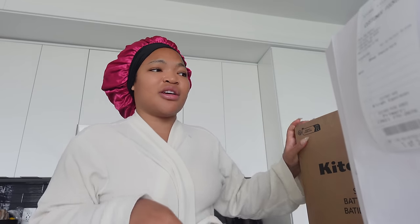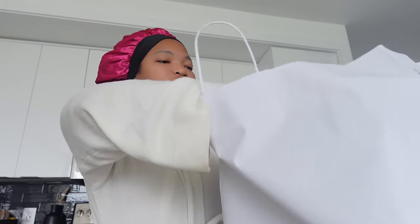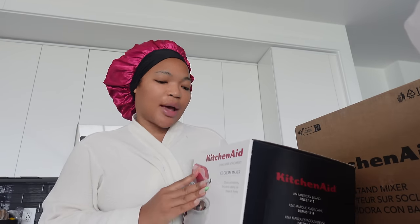And then yesterday I organized my freezer so I can put the ice cream attachment in there because it has to be in there for 12 to 24 hours. So I'm just gonna leave this attachment in the freezer. Like, this is where I'm gonna store it. This is what it looks like. It's just this ceramic type of white bowl.